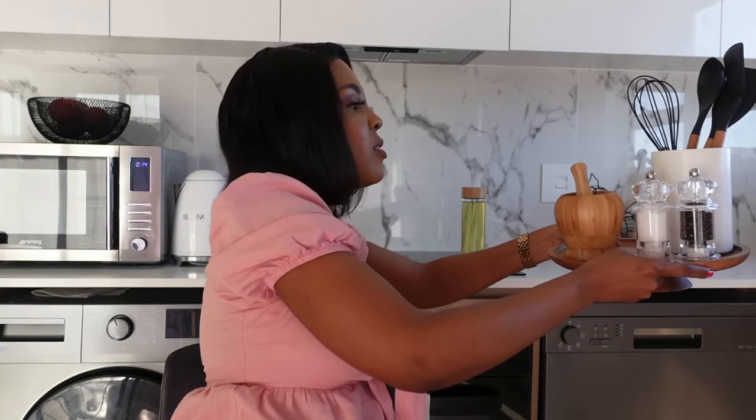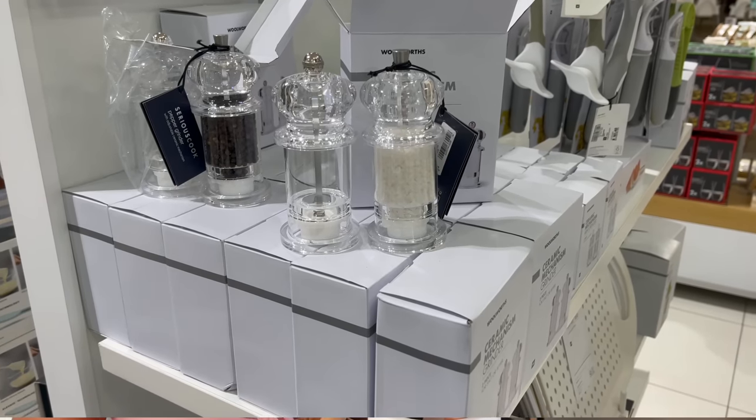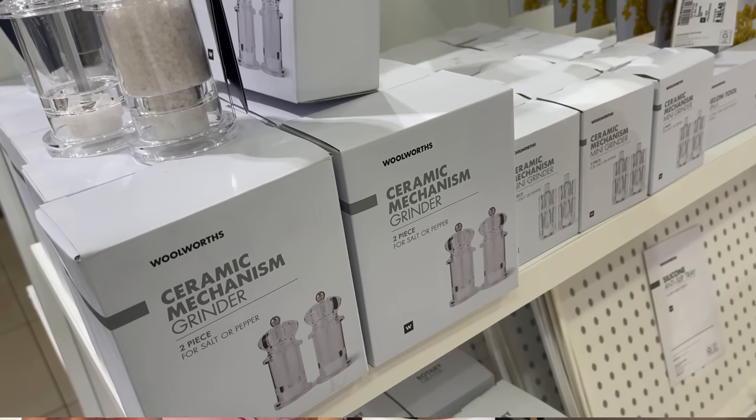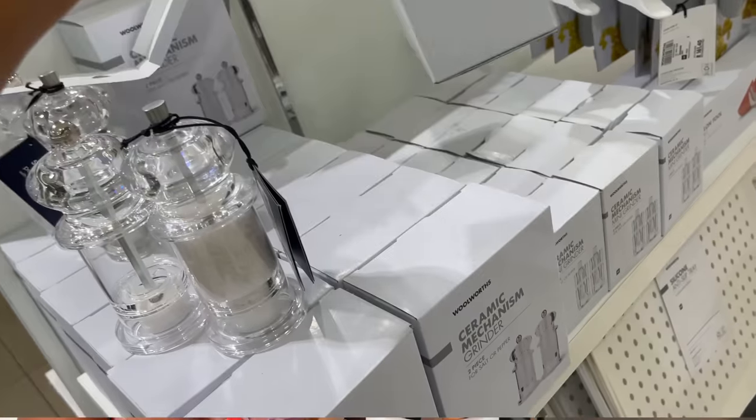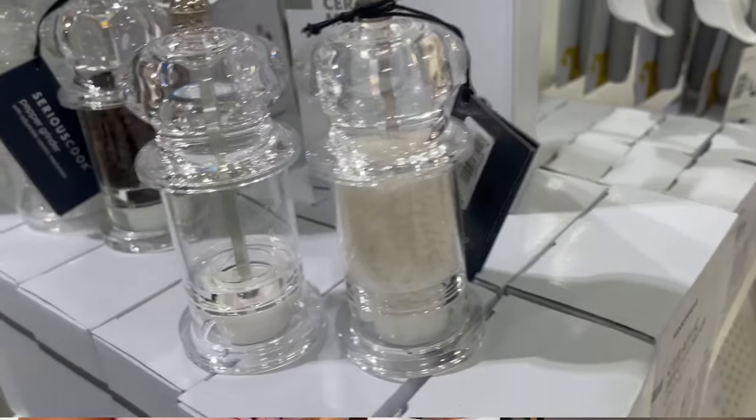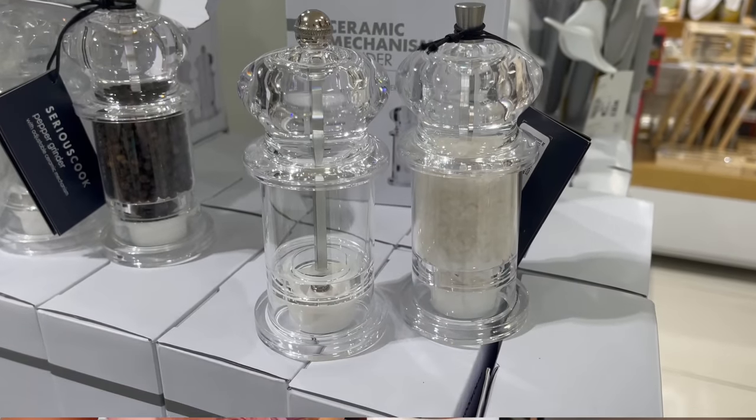It's heavy because the wine cooler is pure marble. And then I got the salt and pepper set from Woolies. Guys, the one that has salt and pepper in it costs $4.99 or $3.99. I'm gonna link the video, I'm gonna show you guys the video. But when you buy them empty as a set, you only pay $2.99, so if you want to save money, avoid those ones.